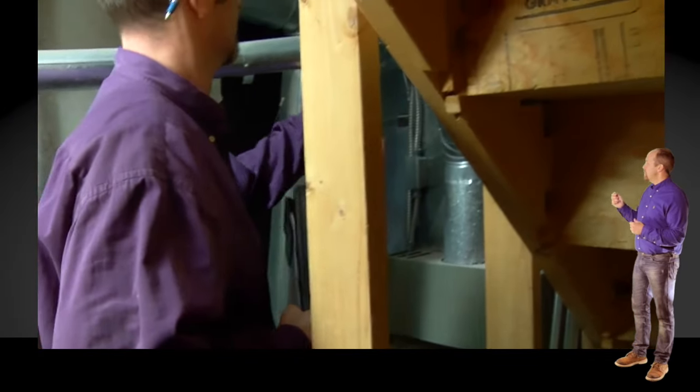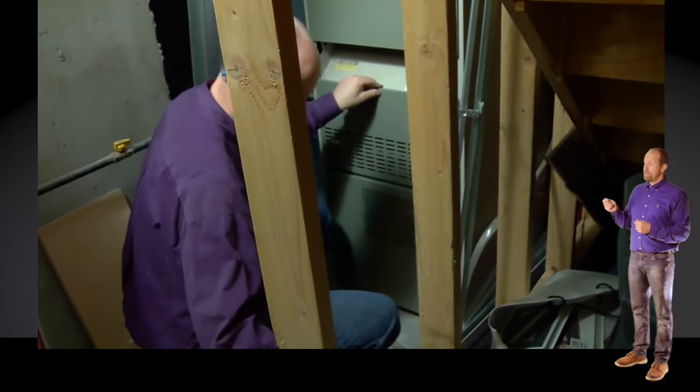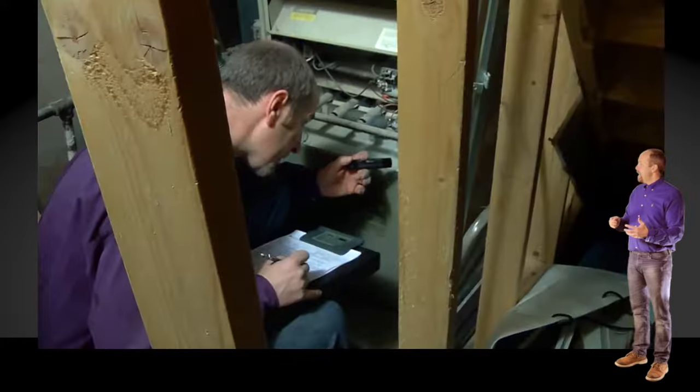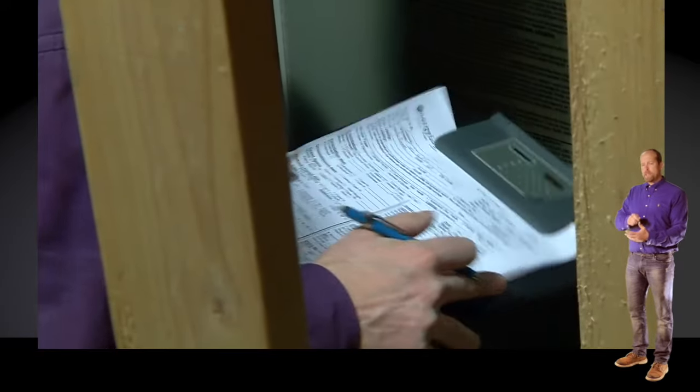Then it's down to the basement. The furnace and water heater could be wasting energy. The inspector will check the furnace's energy efficiency rating. Furnaces generally lose efficiency as they get older, and it could cost more to keep an old furnace running than to replace it with a new one.